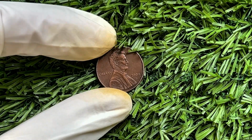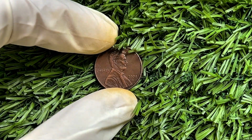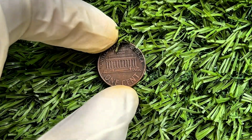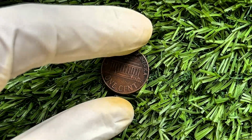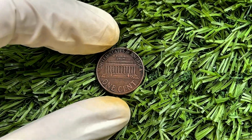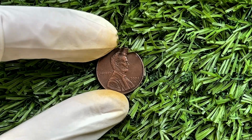Now, this isn't just some random error. It's one of those coins that pops up only once in a blue moon. People have been paying up to $2.9 million for a penny like this at auction. Yep, you heard me right. A penny. That's more than some people pay for cars. Heck, I've probably spent more than that on coffee this year, but that's another story for a different time.